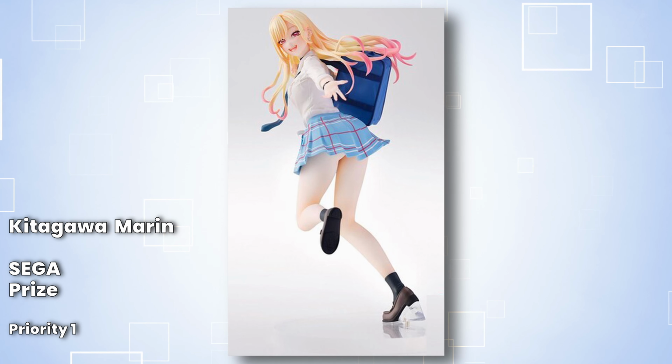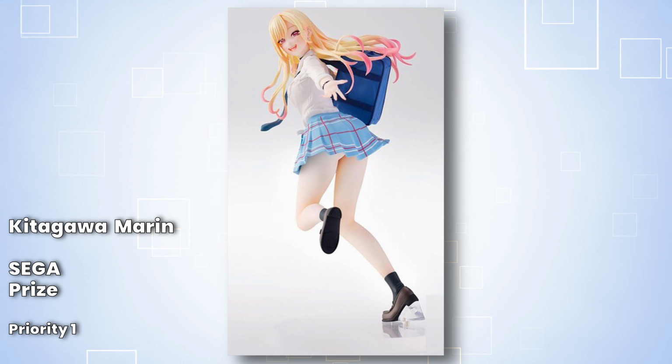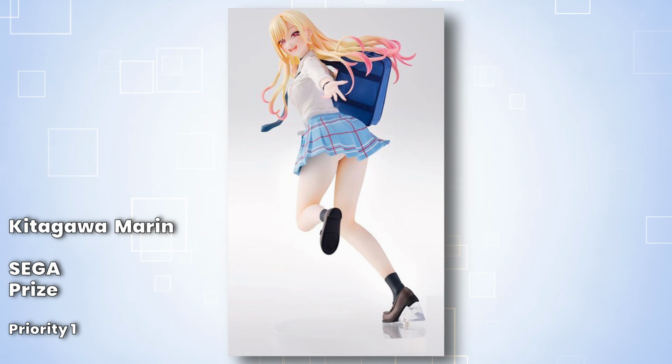And then we do have another Marin Kitagawa. This is just a prize figure by Sega as well. I'm going to get this one. I'm a Marin simp, so yeah, I'm going to get it.